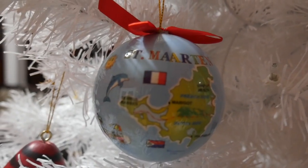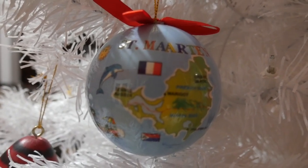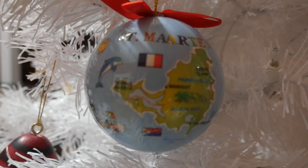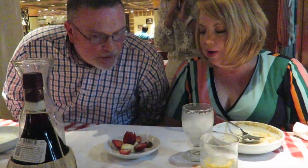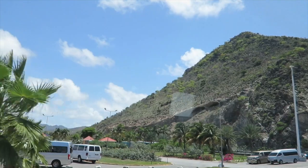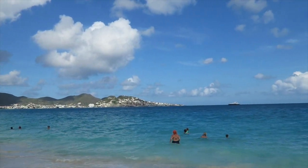This ornament came from St. Maarten, and we went to St. Maarten as one of our ports on the Carnival Magic. The exciting thing about that day was that it was also the date of William and my 25th anniversary. On this day, we took an excursion where we toured the island, and then we went to one of the most beautiful beaches you have ever seen.